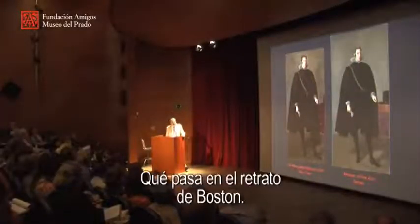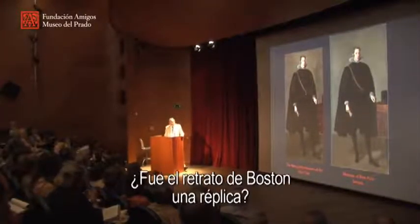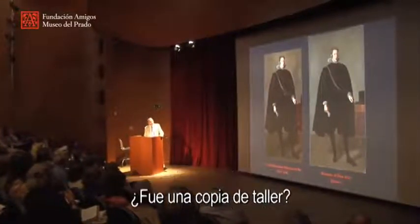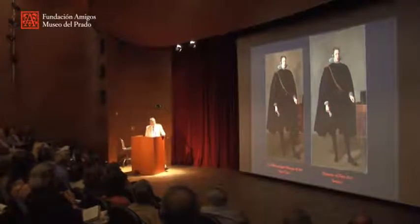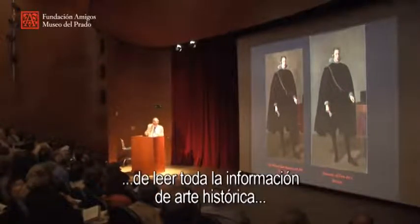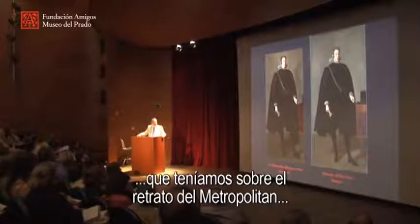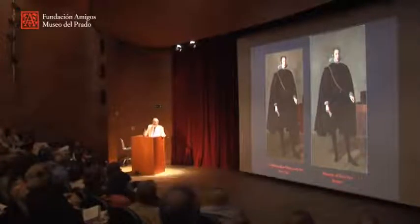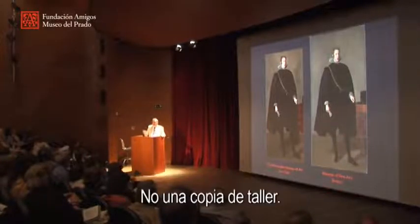So what of the Boston picture? Was the Boston picture a replica? Was it a workshop copy? After cleaning, after restoration, with all the art historical information we had on the Metropolitan's picture, we were convinced that it was an autograph replica, not a workshop copy.